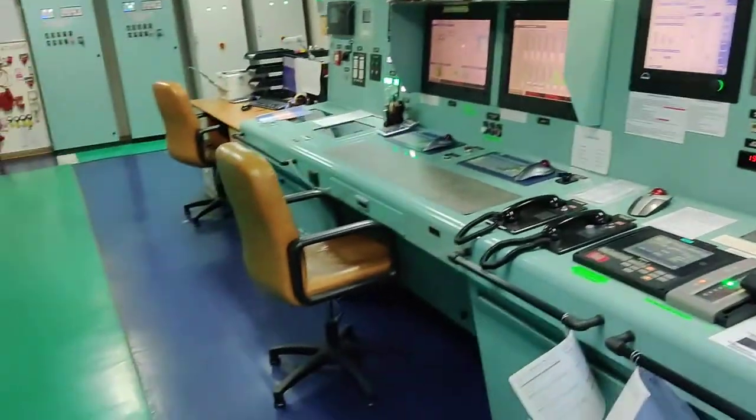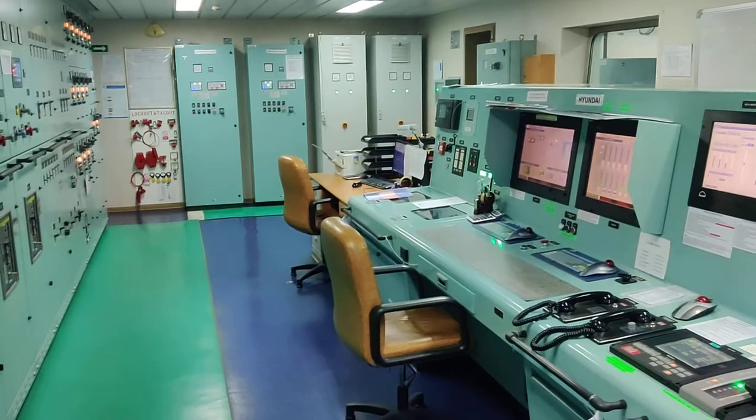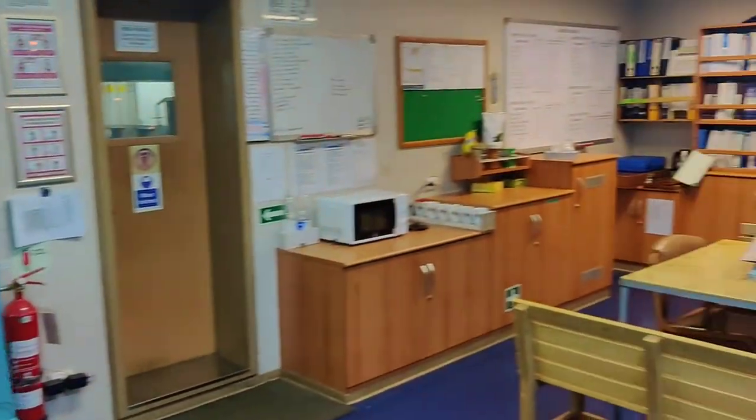It looks very complex, but when you work here every day, day by day, you improve yourself by doing the daily routine things and you become master of all these things.